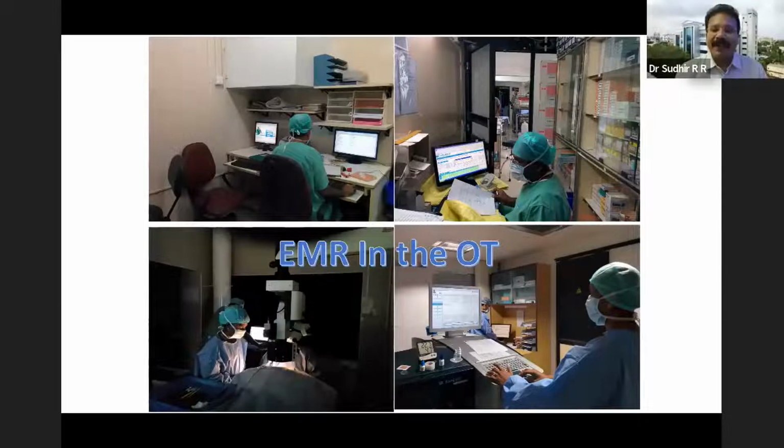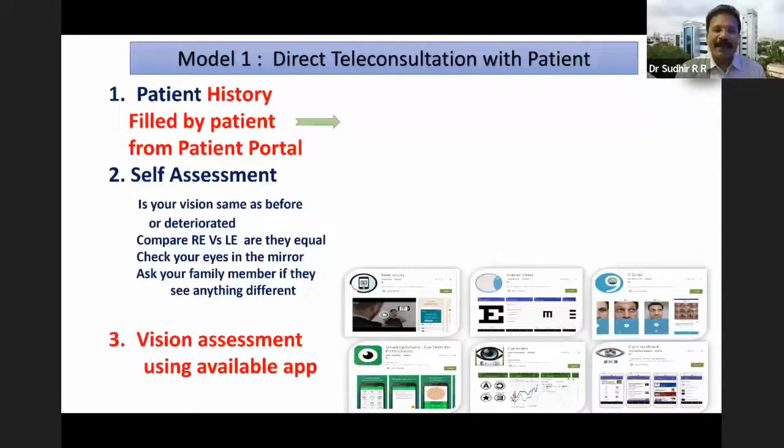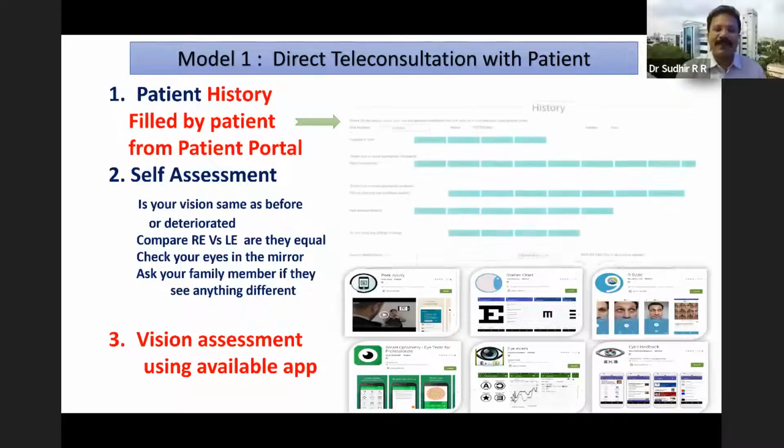We have the EMRs at every place, from the billing to check-in, in the ICUs, pre-op areas, and intraoperatively. As soon as the surgery is done, the surgeon completes the OT notes and the discharge summary, and that is wheeled along with the patient. So that's fast we can do. The advantages: the patient record is available immediately. We are now able to do teleconsultations. We have a lot of alerts incorporated, and the most important is the research, and that is where data mining comes in.